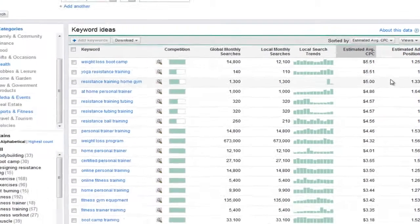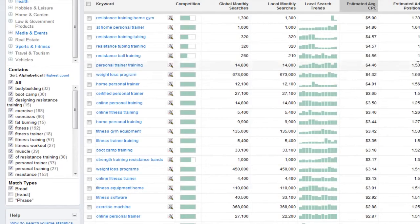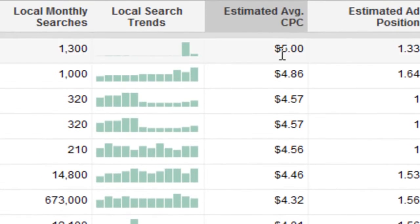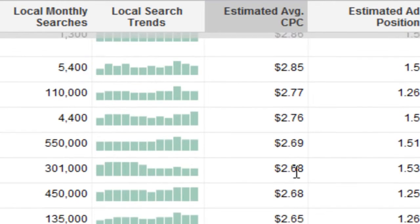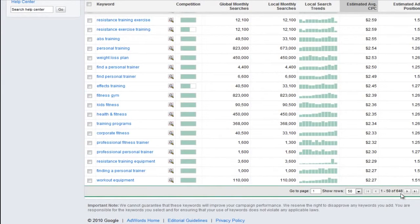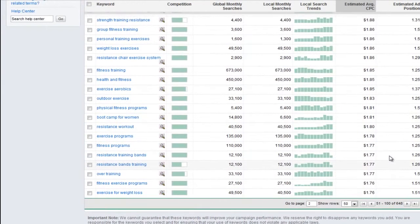$5.5 a click is not something I'd like to invest in at this point in time, though the positions are very tempting, but it is too high a cost for me at this point in time, and I'd like to invest in something a lot cheaper than that. So this first page is between $2 and $5, so I'll skip over to the next page.